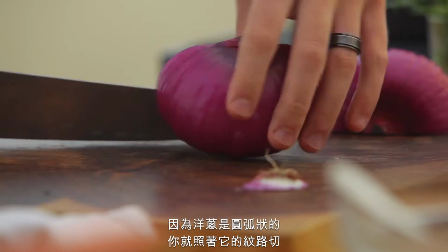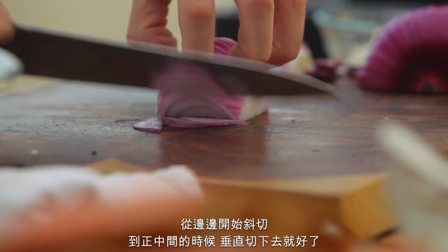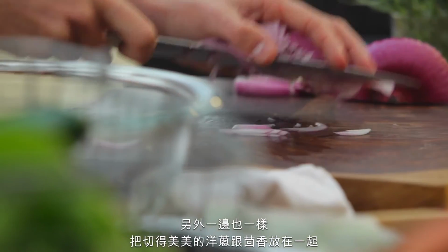So since the grain of the onion is round, you're gonna wanna slice it in that same fashion. So you're gonna start at an angle. Once you get to the top of the onion, you're gonna start angling your knife vertically, turn it around and do the same thing. Put all my beautifully sliced onions with the fennel.